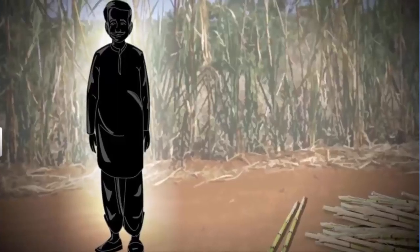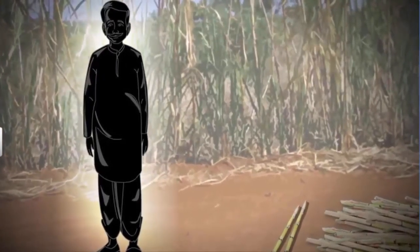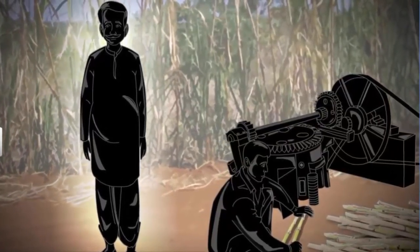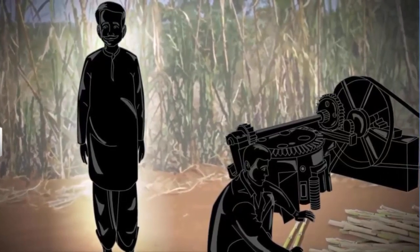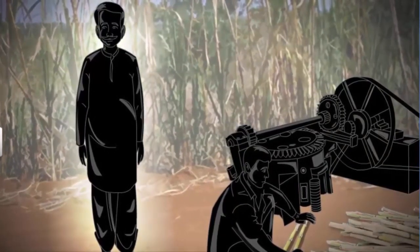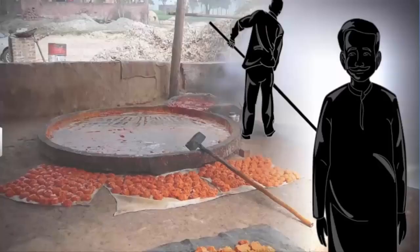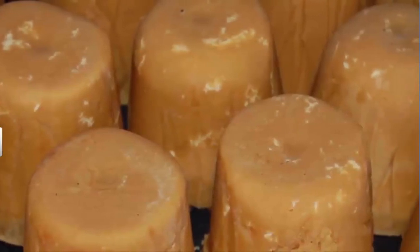Meet Mishri Lal, the entrepreneur. He has set up an electric sugarcane crushing machine on his field. This machine offers many advantages over the traditional method of crushing sugarcane using bullocks. Mishri Lal buys sugarcane from other farmers in Palampur and makes jaggery from it. He sells the jaggery to traders in Shahpur at a small profit.